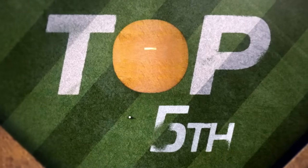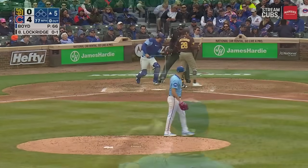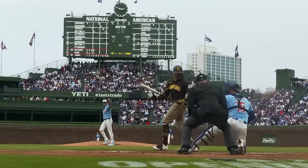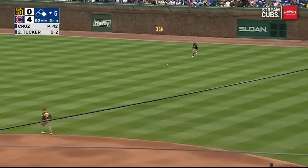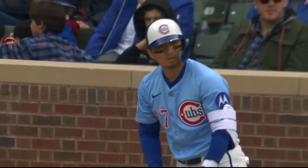Brandon Lockridge, the left fielder, leading things off against Matthew Boyd. Lockridge swings and misses. Strike 3. Boyd gets him with a changeup. Boyd has been good here today. That's 6 strikeouts, all swinging. Man at first and 2 down. And an opportunity for Kyle Tucker. Line drive, ripped, right field, base hit. Kyle Tucker. Cubs have done a lot of damage with 2 outs, and here they go again.